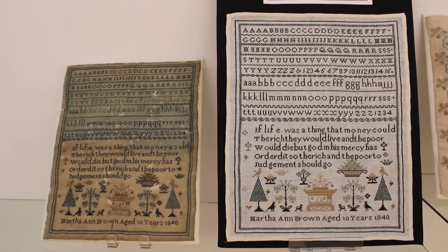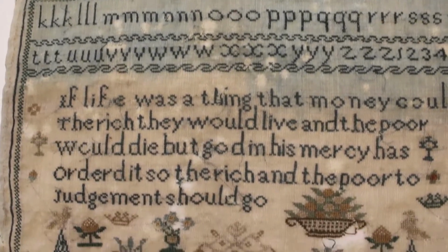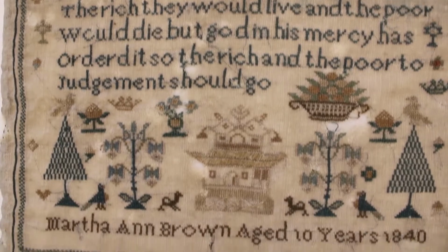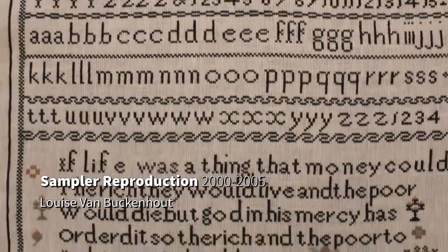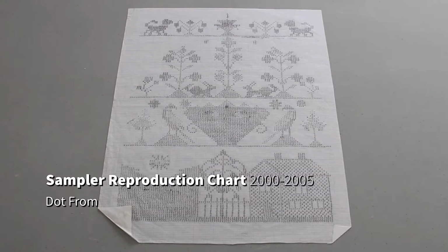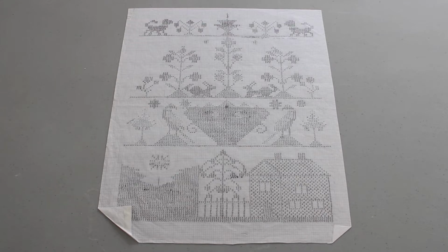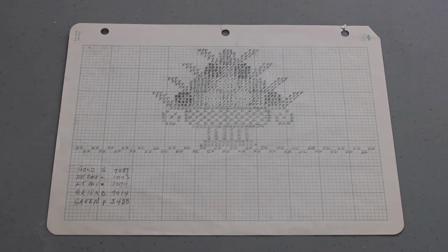The next section of the exhibit is about 5 samplers which were damaged in a water main break in 1998. The dyes ran and we were unable to remove the stains. 4 stitchers wondered what they might look like if they were brand new, and this launched a 5-year project to reproduce them. The first step was charting the patterns. They quickly discovered that there were many inconsistencies and errors in the original samplers. Some opted to chart exactly like the originals, and some opted to fix the mistakes.